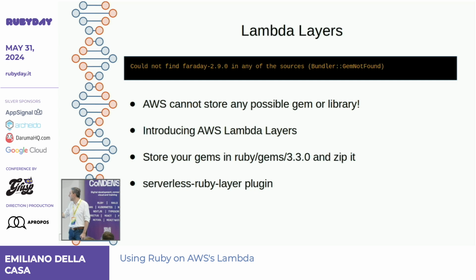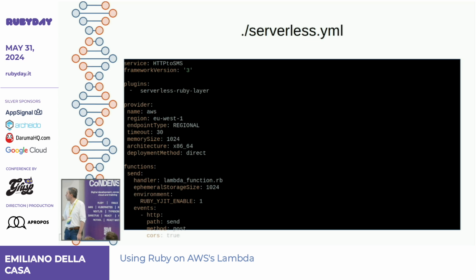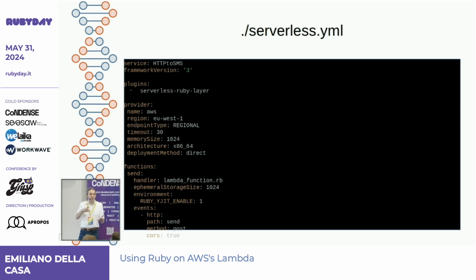Too complicated. Let's use a plugin, the serverless Ruby layer plugin for serverless. We install it. We include it in the plugins over here. And what does it do? Every time we deploy our code to AWS, this plugin reads the Gemfile and does all the manual process for us. Runs bundle install in a folder, zips, sends, and links. Magical.